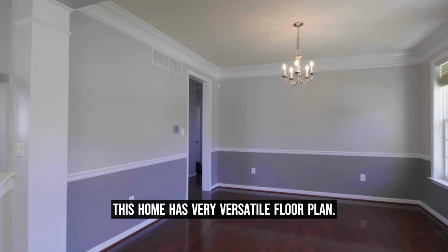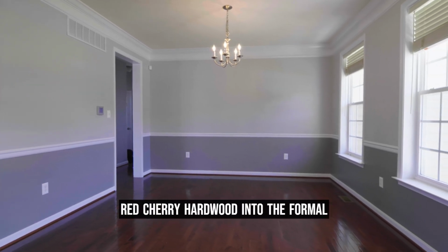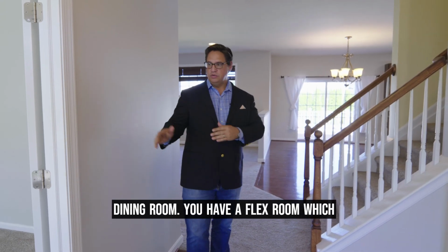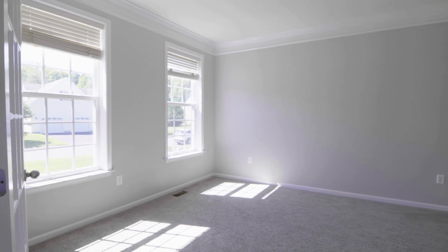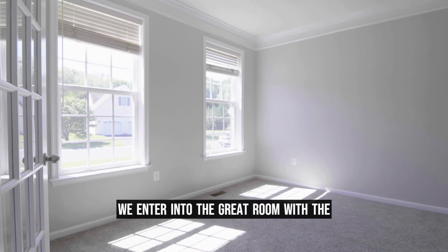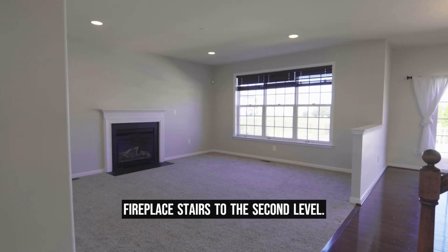This home has a very versatile floor plan. As soon as you come in, you'll notice the red cherry hardwood into the formal dining room. You have a flex room, which also could be used as an office. We enter into the great room with a fireplace, stairs to the second level.